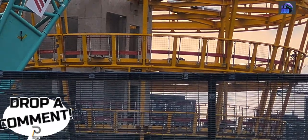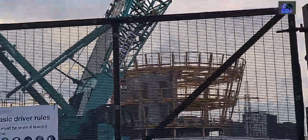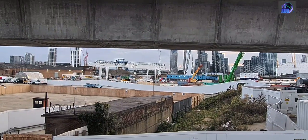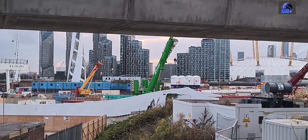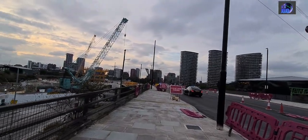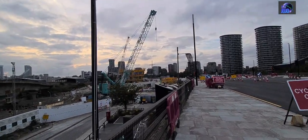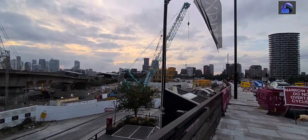So here is a close approach to the entrance of the Silvertown Tunnel. The construction is ongoing, and you expect to see a whole lot of changes around this area of London. So this is the Silvertown Way, as you expect to see. A lot of construction going on, and on the bypass here, you will be seeing on your left the site which is undergoing construction, the new Silvertown Tunnel. This is the site.